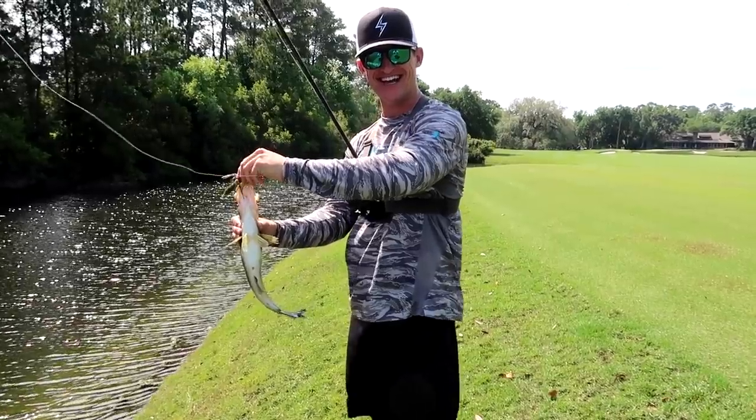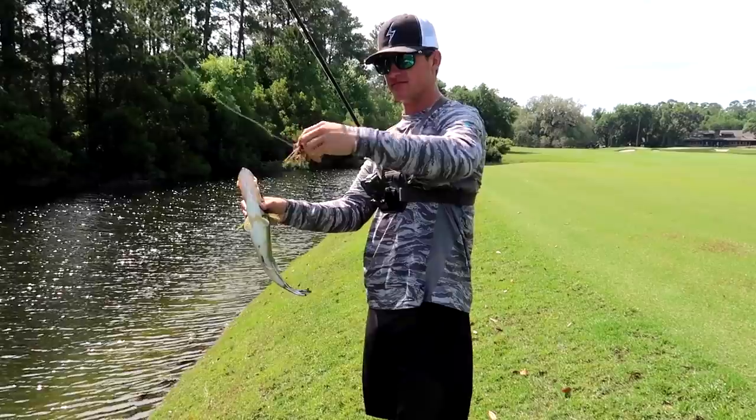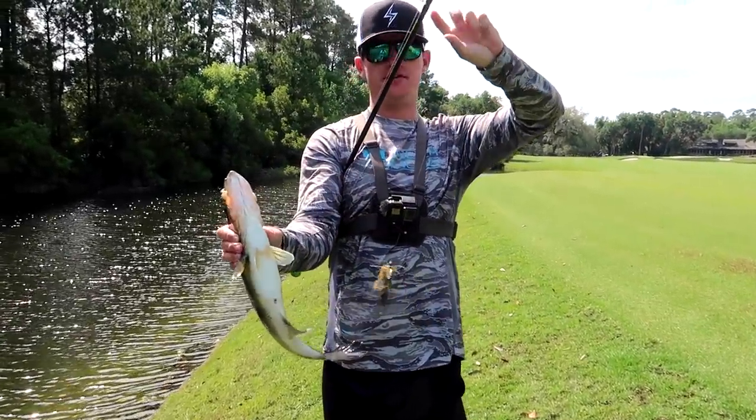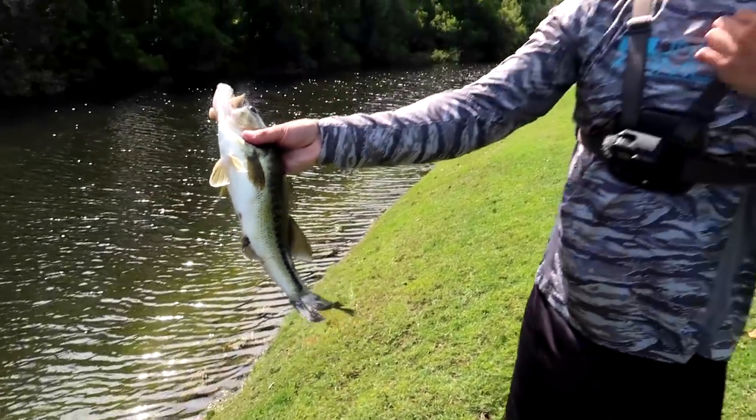Did you see that? What is up with fish pooping on us, man? That was weird. That was really weird. See it on his fin, dude? He just squirted it out right in front of me. He got a little nervous.